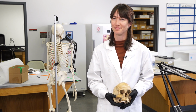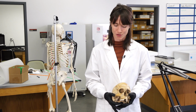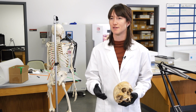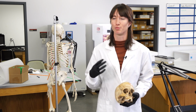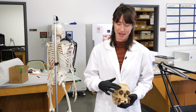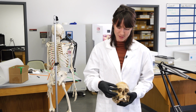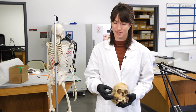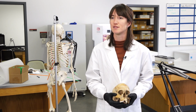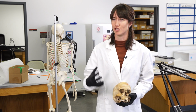The male and female, what are you looking at there? Sure. So in males, we generally have a more robust skull, meaning that the features are more pronounced or stronger. We can look at the glabella, which is the area above the eye region, as well as the orbital margin here. So in females, the orbital margin is sharper and the glabella is smaller or less pronounced. In males, those both tend to be more rounded and larger.